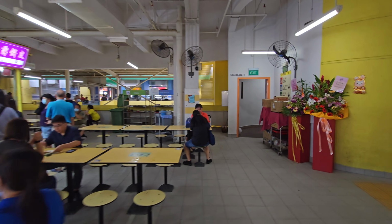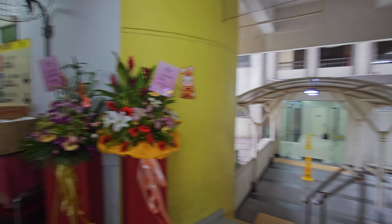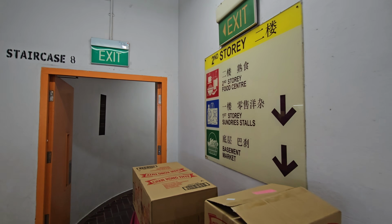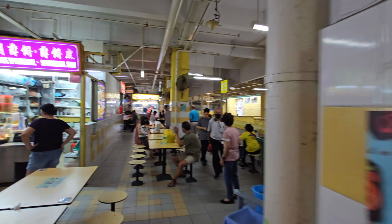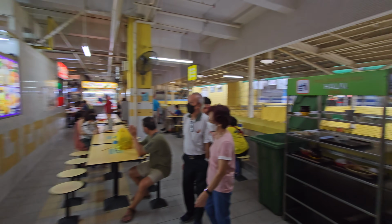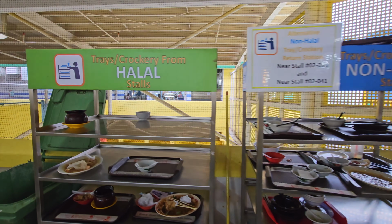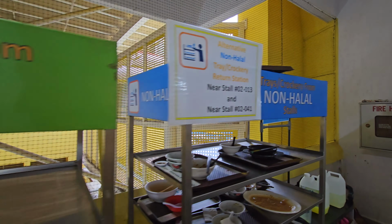On the back side, there are some staircases that'll take you into the adjacent buildings, and some signs that tell you that if you go down to those lower floors, you go to the sundry stalls and the basement market. We'll check out the basement market after we're finished walking around here. They've got tray return, so you can return your trays either from a halal stall or a non-halal stall.